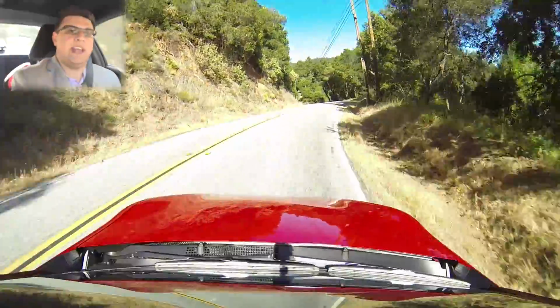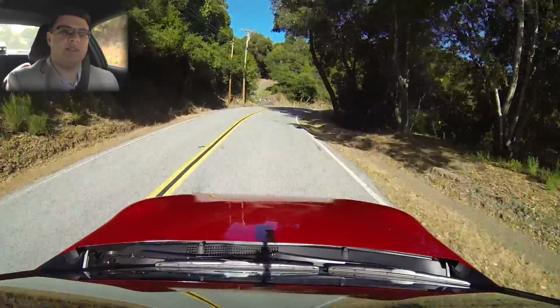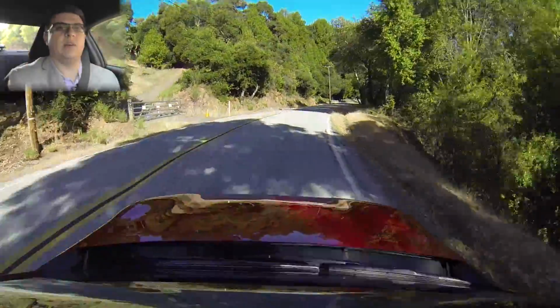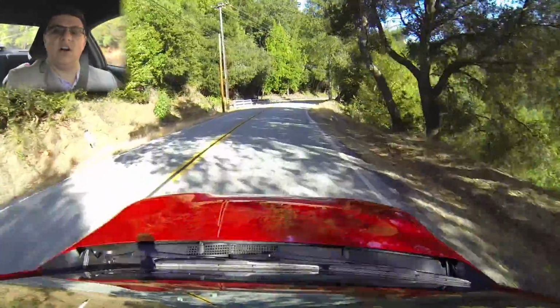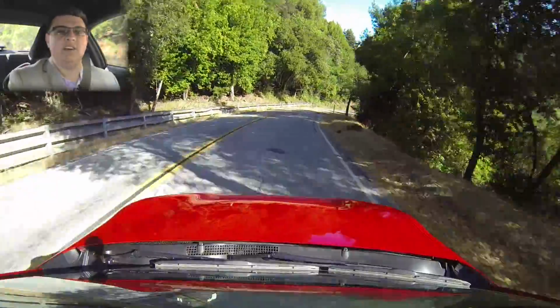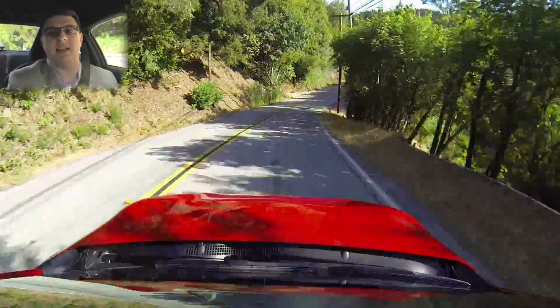So if you're learning how to drive a track car, then you want to start out in something like this because you can really feel how a car behaves out on the road at speeds where you're not as likely to kill yourself. So if you're in an autocross style event, this is a very good car to be in if you're really interested in driving dynamics and how a car really behaves out on the road.